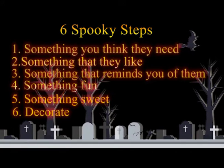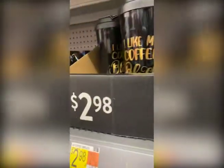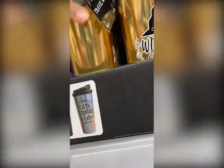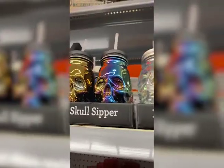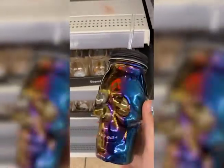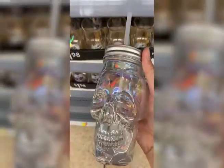So first, I went to Walmart and I saw these green pumpkins when I walked in for $1. And then later on, when I walked down the aisles, I saw these coffee mugs that were super cute. They had super fun Halloween ones, super simple too, nothing too crazy. I also saw these cups with just straws in them for like $3, which wasn't that bad at all. And then I saw these skull mugs or cups. They were super cute, for $5. They're mostly glass, but I thought they were a pretty reasonable price.